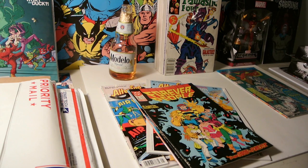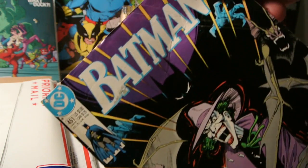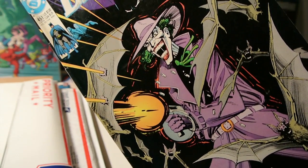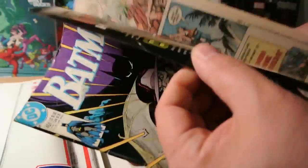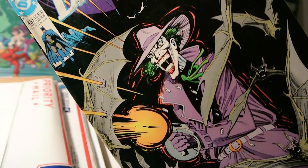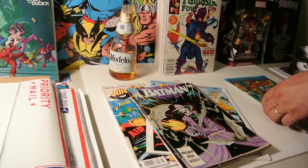Then I saw this and I kind of got excited when I first saw the cover, but the condition of it is really bad up at the top. But I love that Joker cover, and I said, you know what? Just to read through this comic, there's some good panels, a few good Joker panels in there. But I got to find this comic. I like that cover. But that comic's kind of thrashed.